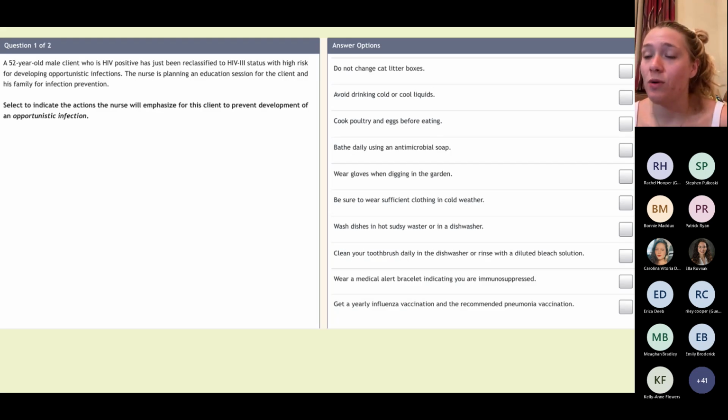Alrighty. I really like this question, so I hope you want to do it with me, because this can be applicable for chemotherapy and reduced immunity, which is bound to show up. We have a 52-year-old male client who's HIV positive and is now in HIV-3 status with high risk for developing opportunistic infections. They're not AIDS yet, but they're kind of getting there. We're now going to educate them on preventing infection. So, of the following, what should we teach the patient to do?